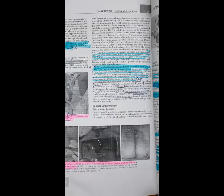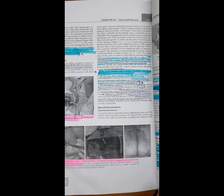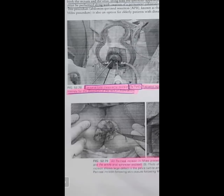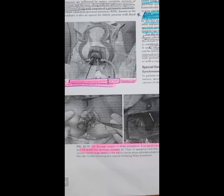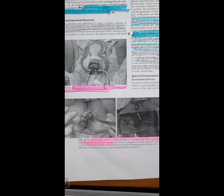So coming to special circumstances. In this diagram, you can see an important diagram, the transanal total mesorectal excision. You can see the laparoscopy ports placed. The next diagram shows the perineal part. This is about the Miles procedure, APR.